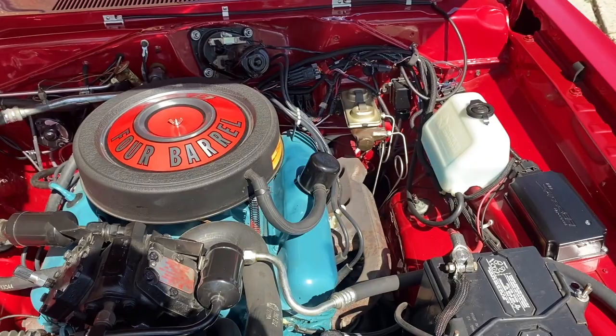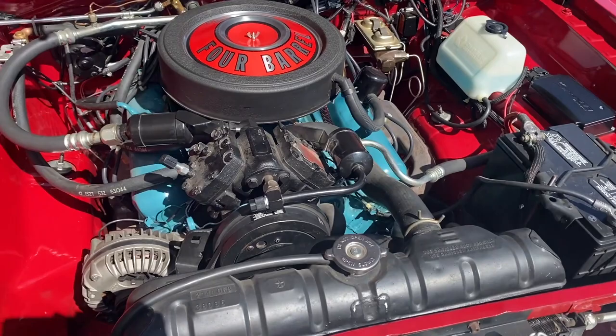And as well, I have a folder of, you know, just a folder for the engine, a folder for the interior, a folder for the paint, stuff like that. I got like 6 CDs for it. But here you go.